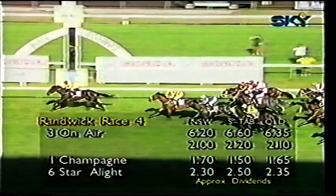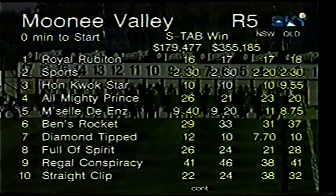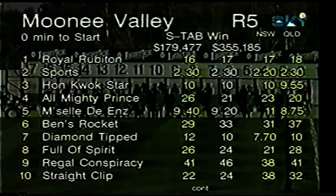3, 1, 6, 11, 2, 10. The Quinella $11. The trifecta $96. And we'll have an exacta and other news shortly. Let's have a look at the Brisbane update for the 4th.